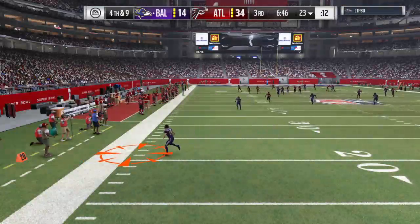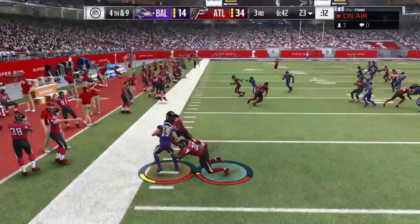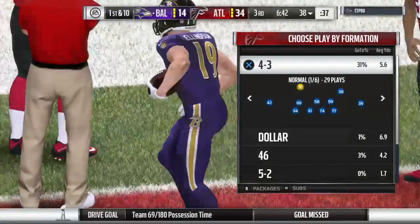And last but not least, you don't get to dictate it all when you want to throw the football, and that really hurts you as an offense. A nice job on the return there, 16 yards. And the Ravens, they'll take over.